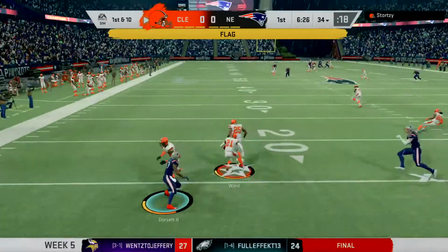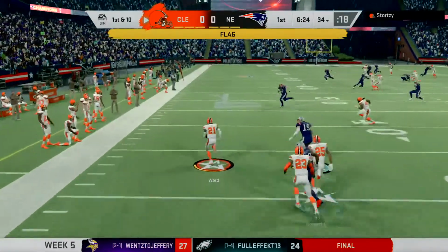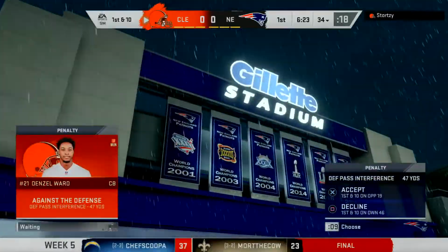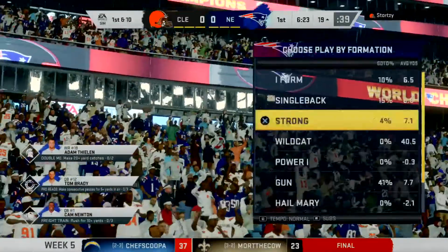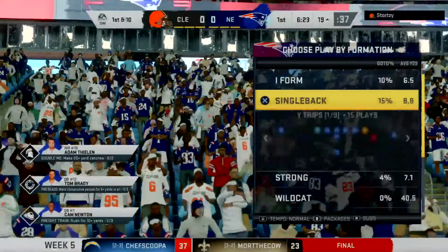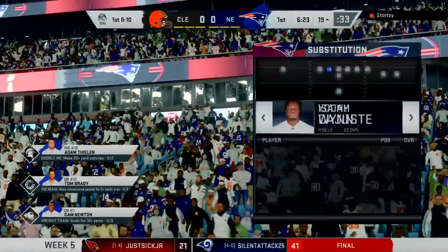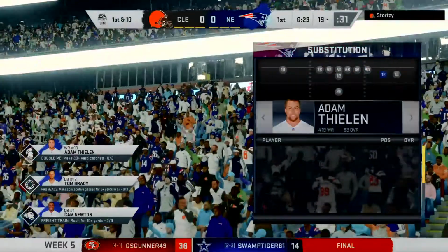Oh, he's going to take a shot right away. Into a double team, and it's intercepted. Picked up by Denzel Ward. And he'll take this back all the way up past the 45-yard line. So cancel the interception, pass interference. And you know what else gets canceled? The return yardage. Makes the play, but now it's all for naught.